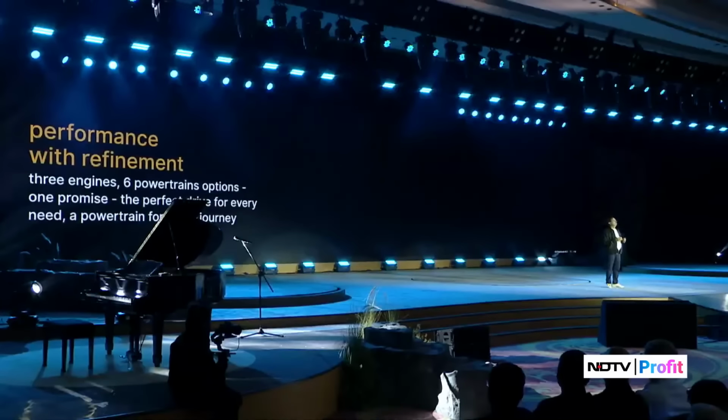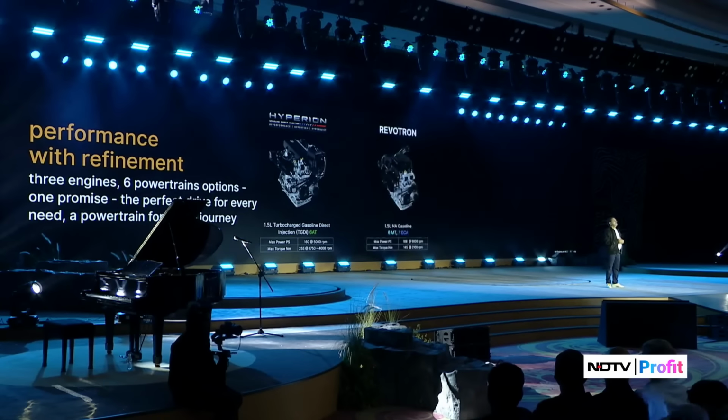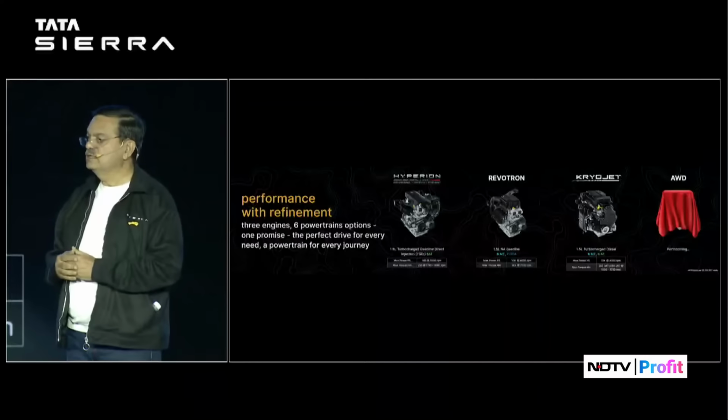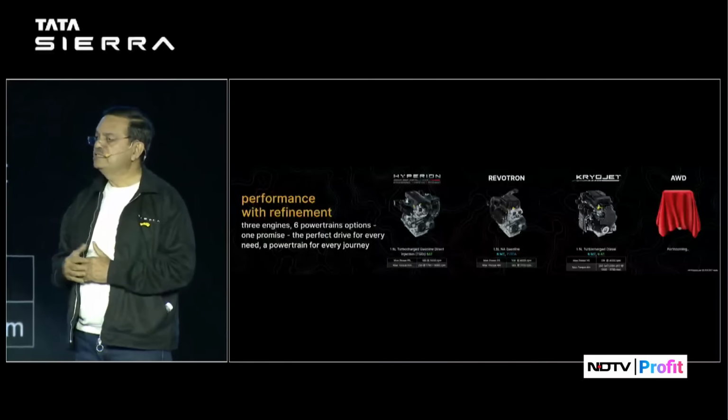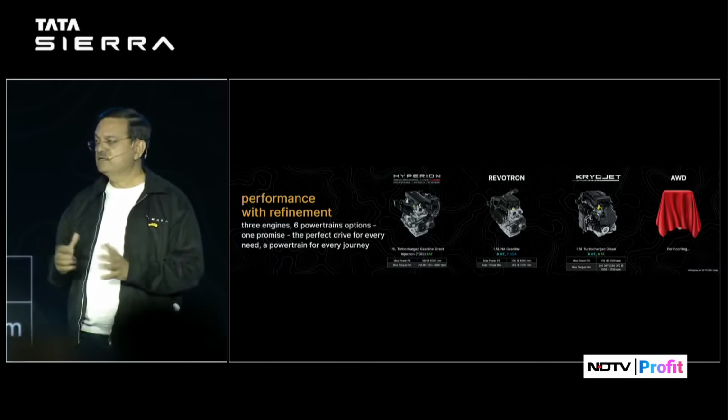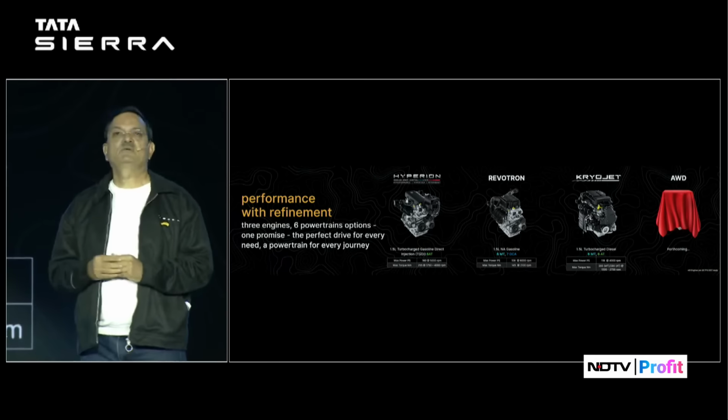Now let's step into the world of Sierra's powertrain choices. Three engines, six powertrain combinations, each engineered to deliver refinement, responsiveness, and reliability. At the core is the all-new Hyperion GDI engine, right-sized, high-tech, and built for truly exhilarating performance.